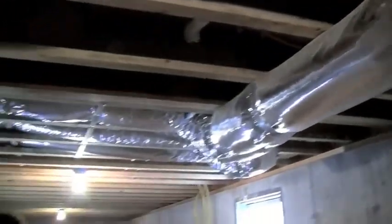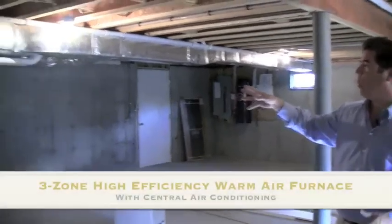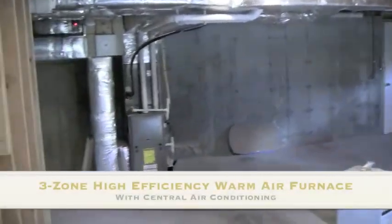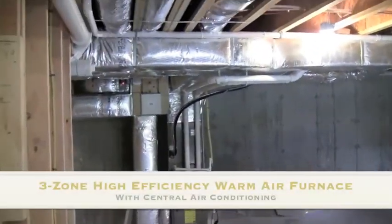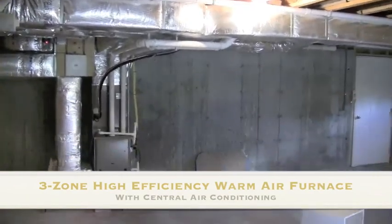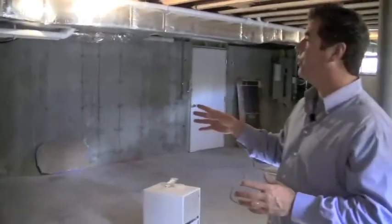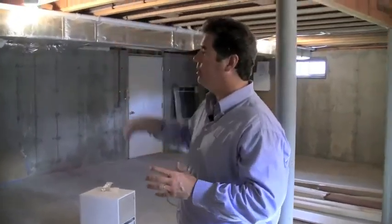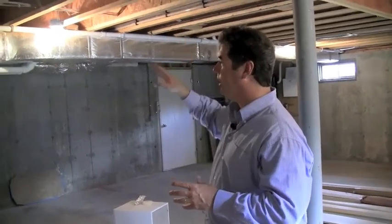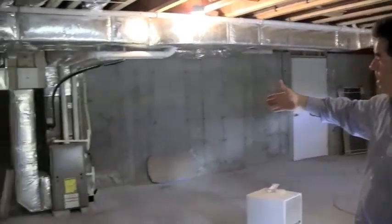On this side, as you come over here, you can see the warm air furnace that we've got. Now warm air furnaces will give you air conditioning and warm air. Depending on what you want, you've got hydro air heating system, geothermal heating systems. This particular case here, we went with a 3-zone warm air system. So it's actually got 3 zones. One's going to the bonus room over the garage, one's going to the 2nd floor, and one's going to the 1st floor.